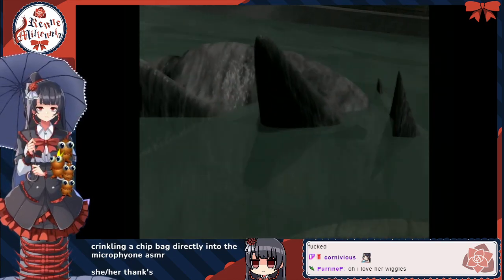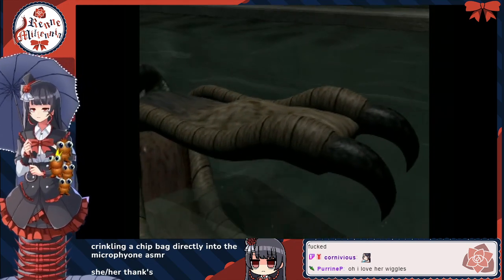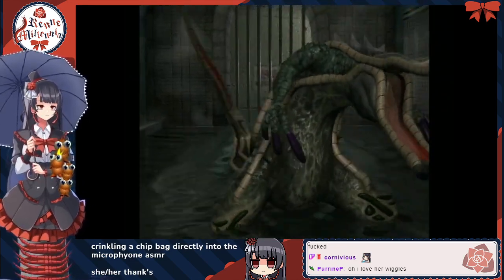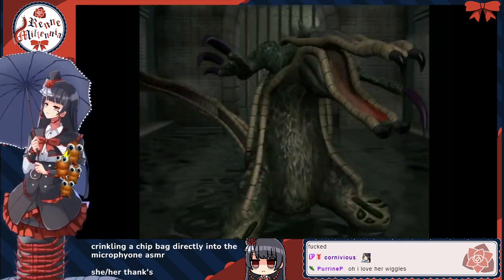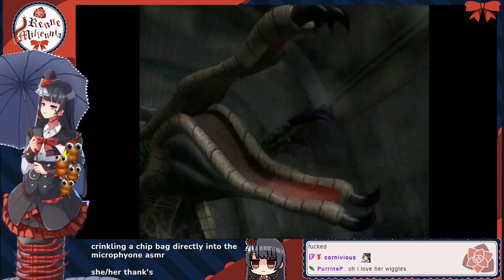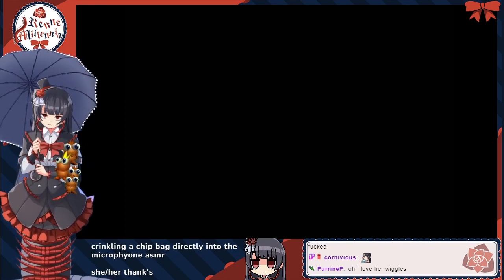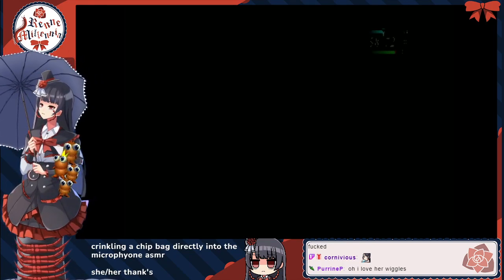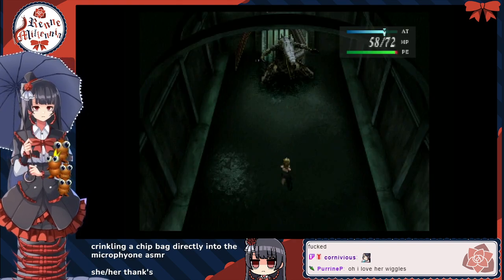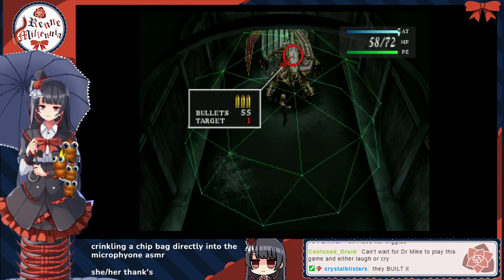Boom, boom, boom. This scene took 20 days to render, I bet. You ever think about how they bought a whole render farm, like just a bunch of computers to render Final Fantasy The Spirits Within? They just needed a whole computer farm. Incredible. There are two targets. Oh, they built it, I see.